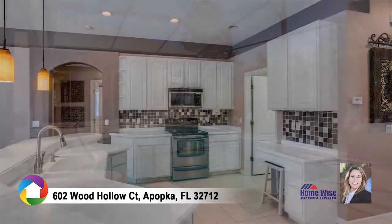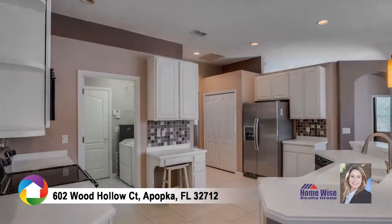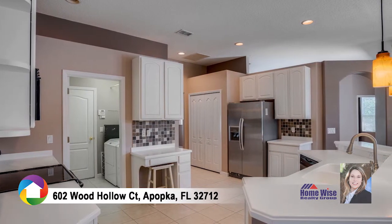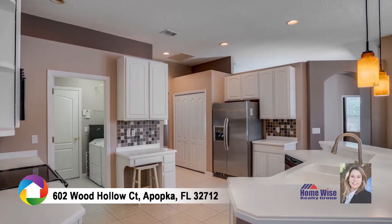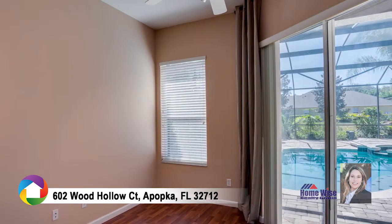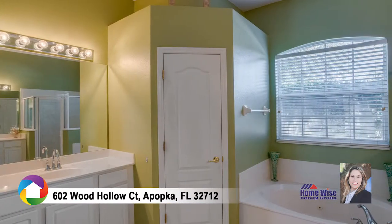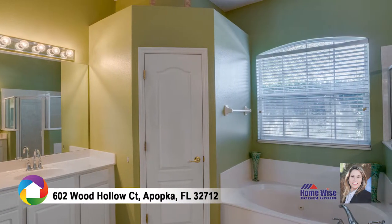A refreshing renovated light kitchen with 42-inch cabinetry, Corian countertops, stainless steel appliances, desk area, and designer slate tile backsplash. The owner's suite features a separate sitting area overlooking the pool. Master bath features jetted tub and separate vanities for his and her.